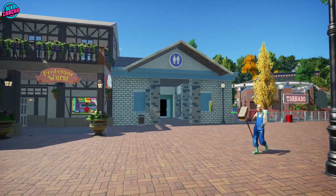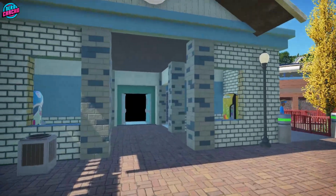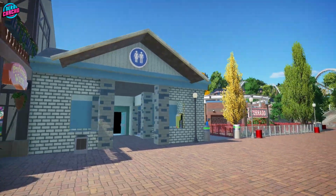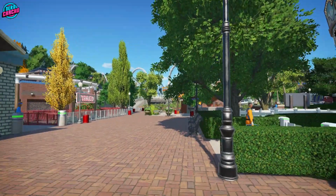Love it, love it, love it. And you got toilets. Are they Chacho toilets? They're not Chacho toilets, but they are toilets. We'll take it. Look at that building. Like, it's simple and elegant, and I love it.